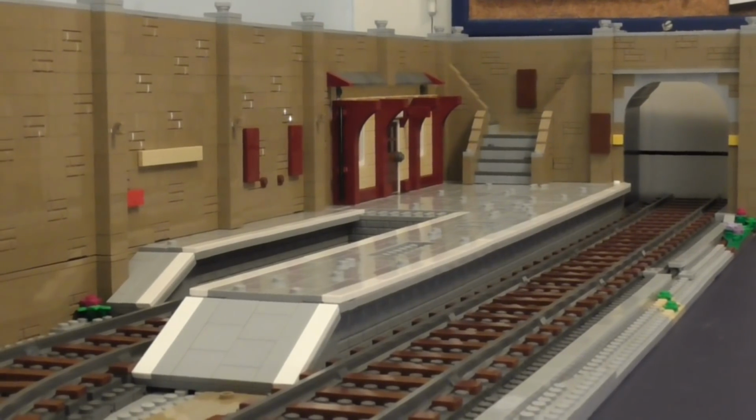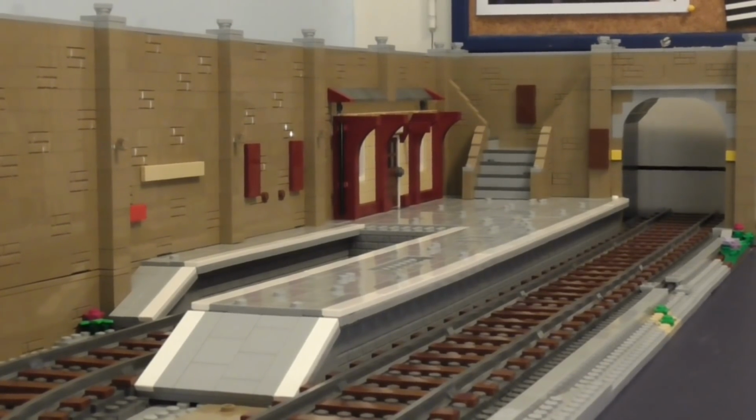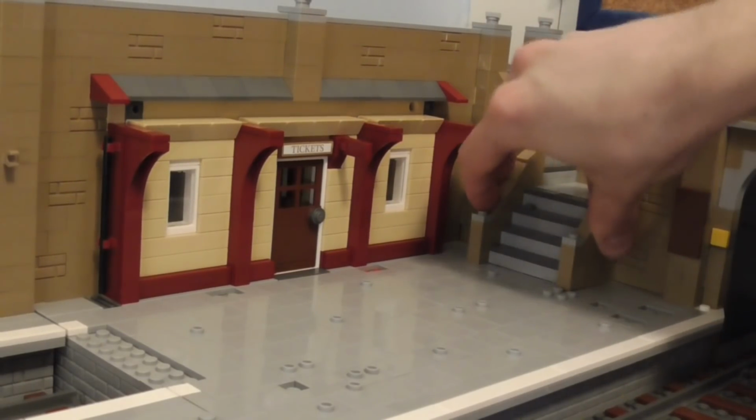But then the line got closed, the track was being filled in, the volunteers came, they saved it, and they were too late to save the main building, but they were able to turn the toilet slash retail bit into their station ticket office. Now at the moment it's looking a tiny bit bare, so my first port of call is going to be to add a lot of detail to this station area.